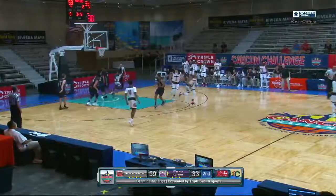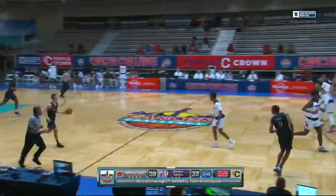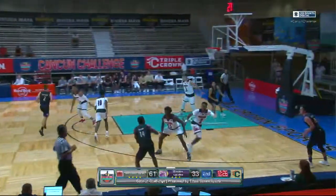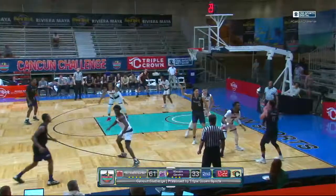Ware was outside. They left him alone. He drove around the top of the defense and went right down the blocks, right to the rack, and laid it in. Gamecocks by 28, 61-33. This is the biggest lead of the game at 28 points.